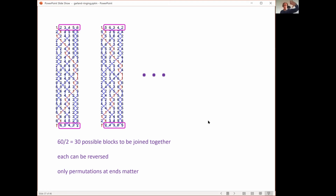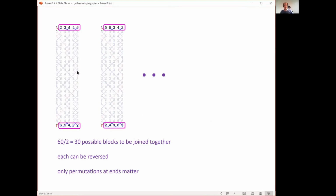And each block, you're allowed to do it backwards. You're allowed to start from the bottom, unless the permutation is going upwards. So really only the permutations at the ends matter. You can forget about everything in here, and you can also forget about the number 1 at the beginning, right? Because that's always going to be at the beginning.